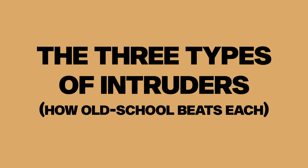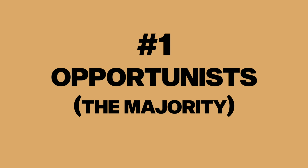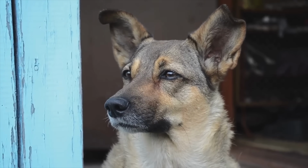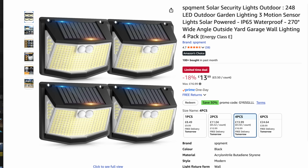The 3 types of intruders and how old school beats each. Not all threats are the same. Here's how to repel each with analog layers. 1. Opportunists, the majority. They want silence, speed and zero confrontation. Beat them with noise on approach, gravel, bells, sudden light like battery PIRs, and immediate human signals. If they feel watched or timed, they move on.